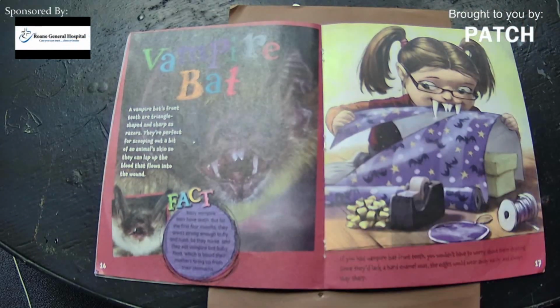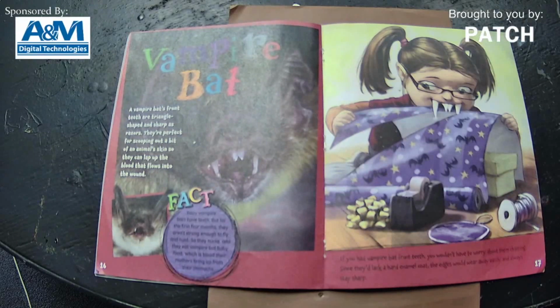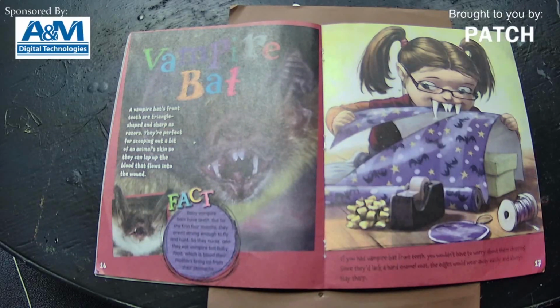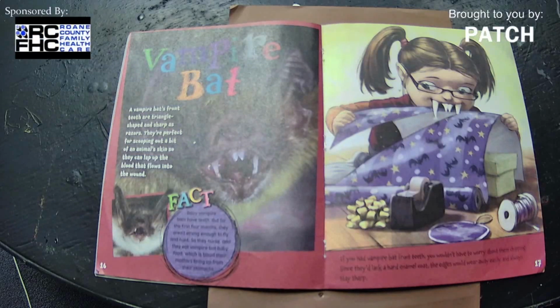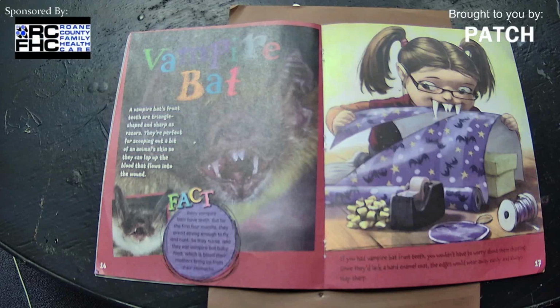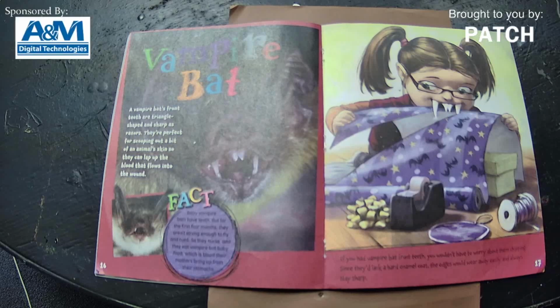Oh, what about a vampire bat? A vampire bat's front teeth are triangle-shaped and sharp as razors. They're perfect for scooping out a bit of the animal's skin so they can lap up the blood that flows into the wound. Baby vampire bats have teeth, but for the first 4 months they aren't strong enough to fly and hunt. So they nurse and they eat vampire bat baby food, which is blood their mother brings up from their stomachs.